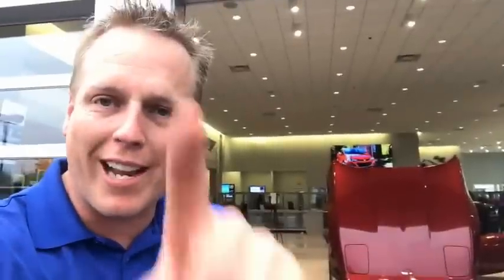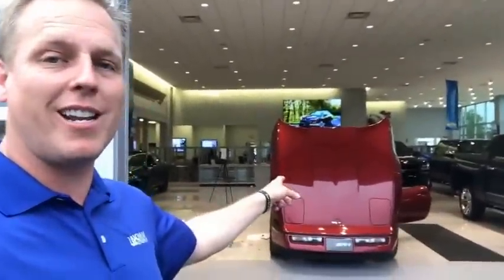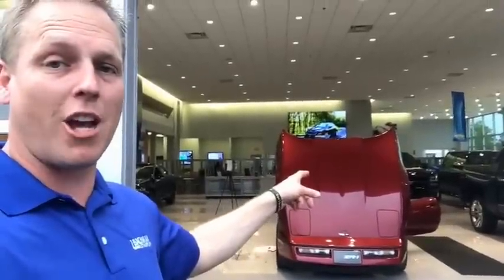Did somebody say Mercury? Yeah, because that's where the engine's made, by Mercury in Oklahoma, and then shipped to Bowling Green in 1990. I'm in Louisville, Kentucky. So thanks, Michael.